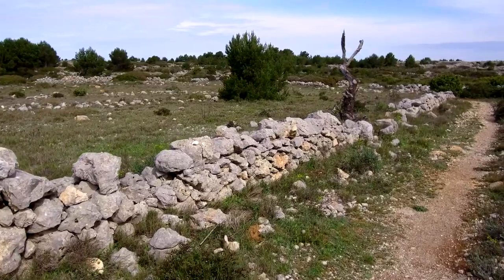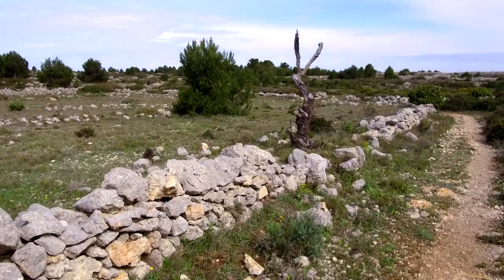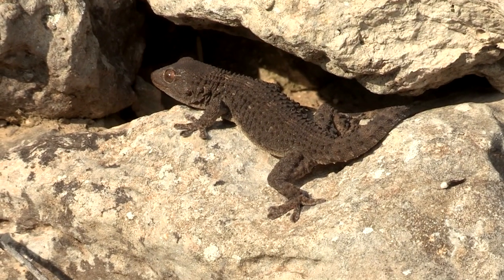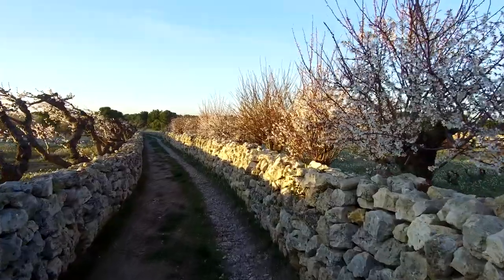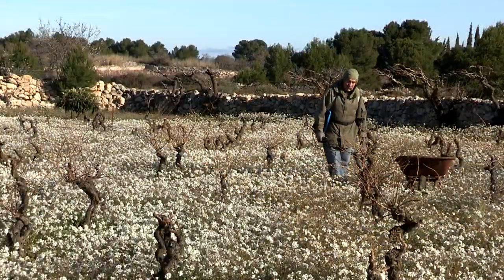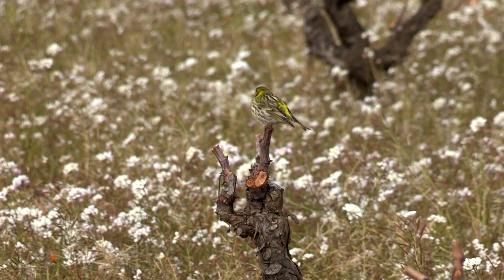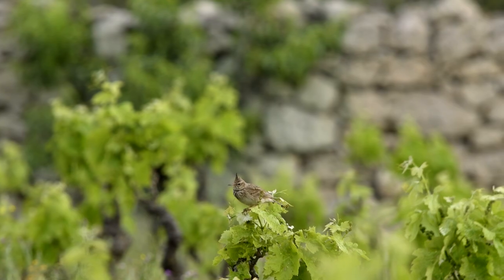The headland is also well known for its mosaic of vineyards, dry stone walls, open grassland and the scrubby garrigue. From late January, the almond blossom brightens up the landscape. The vineyards are open areas, providing good hunting grounds for many different species. And they offer unlimited perching posts all year round.